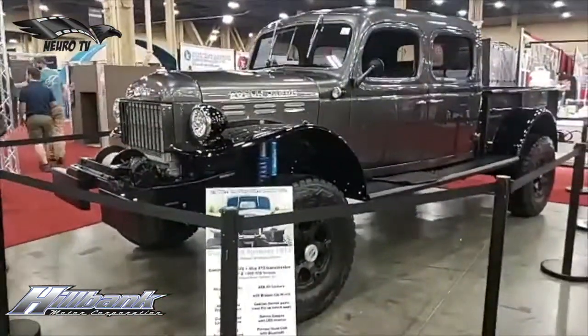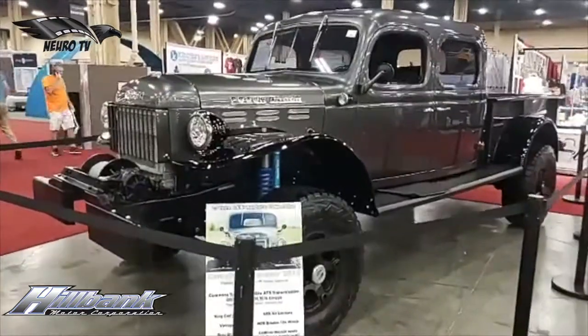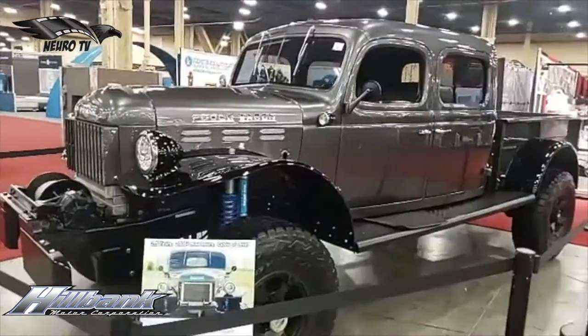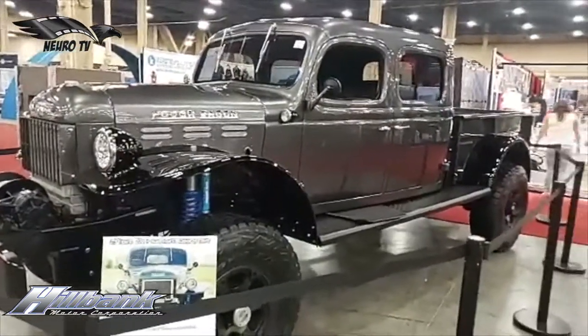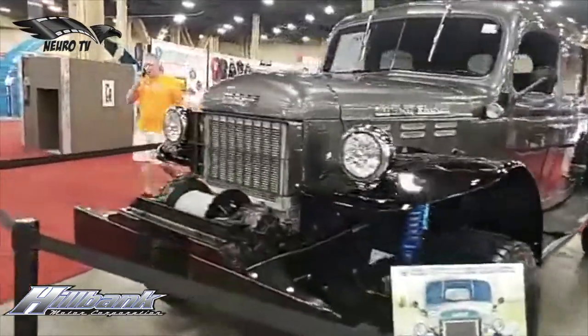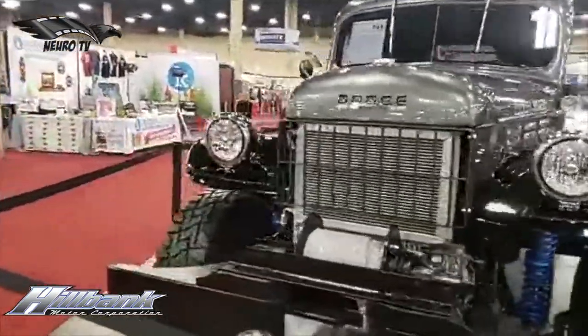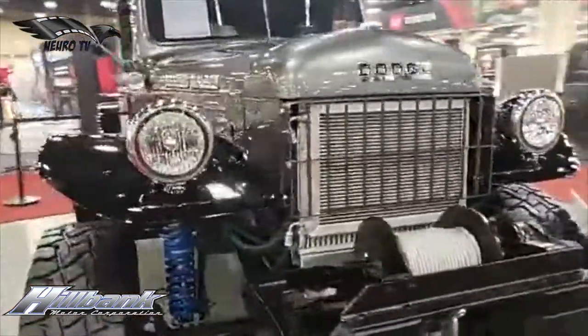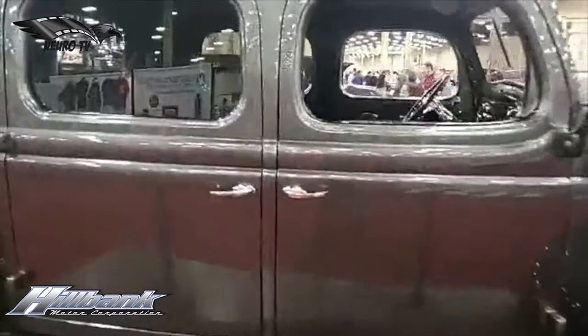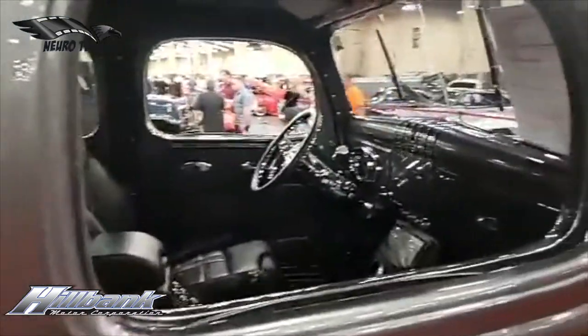Okay, sis. I think we got it. I think this could be it. Look at this. You got 450 horsepower, Cummins 5.9 liter, 900 foot-pounds of torque. So this is going to pull anything you want to pull. It's a crew cab. It's got a winch. It's got killer tires. Look at this huge cab. Beautiful interior.